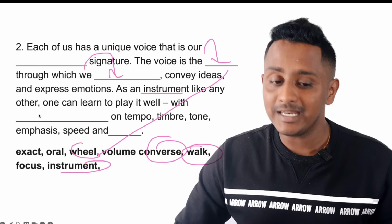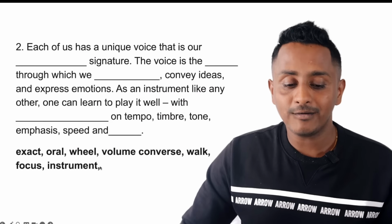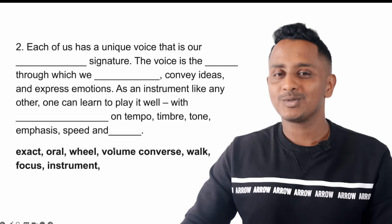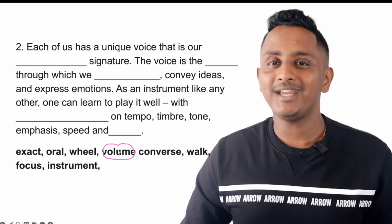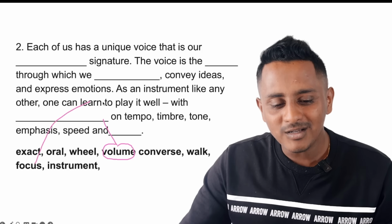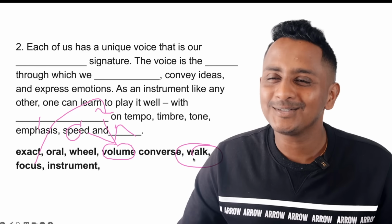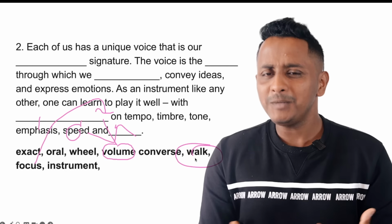Correct? As an instrument like any other, one can learn to play it well with dash on. Now 90% of the people write volume. Again, see, most of the blank for this relies on the wrong approach, that people just choose what lies right in front of them. Volume is right in front of them. With volume on tempo, just go with it. Focus on correct emphasis, speed. Speed is there, I'll go with walk. Correct? So, wrong thing.